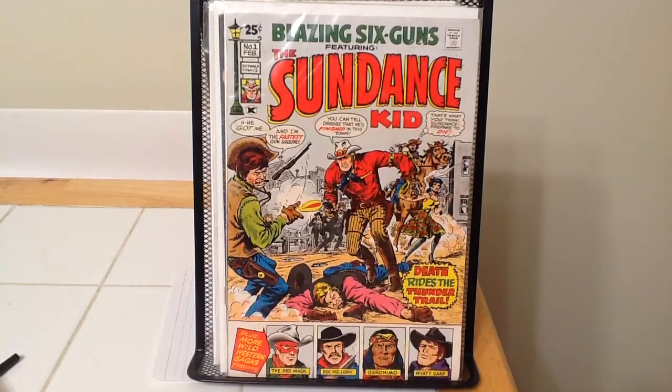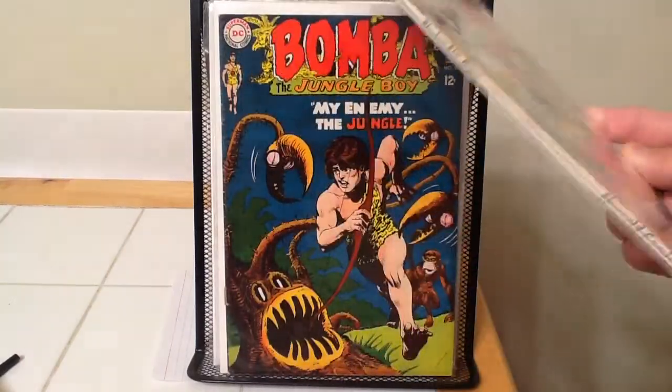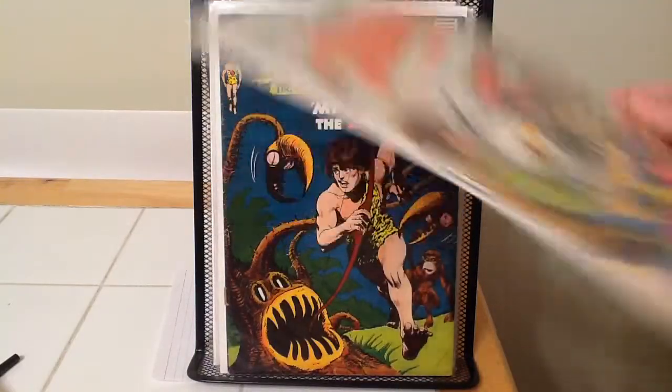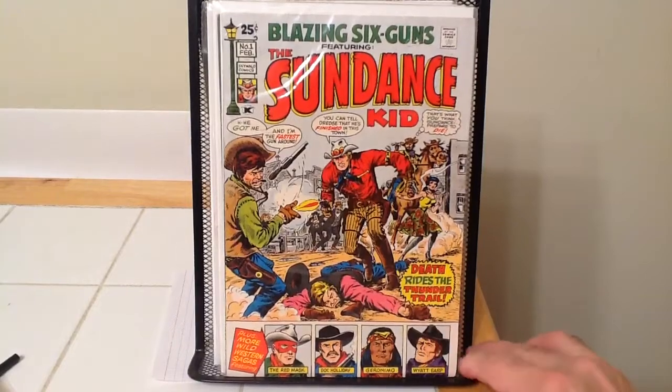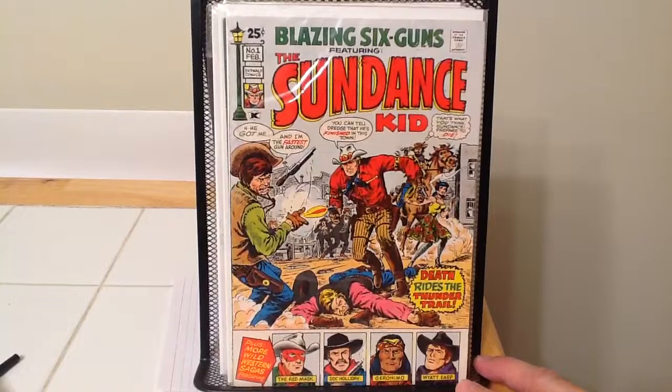First off is Blazing Six Guns #1 from Skywall Comics. Obviously that's a Severin cover. One of these square bound books that I love so much. Haven't had time to rebag these, but all the books I found were probably, I don't know, very good plus to fine plus.